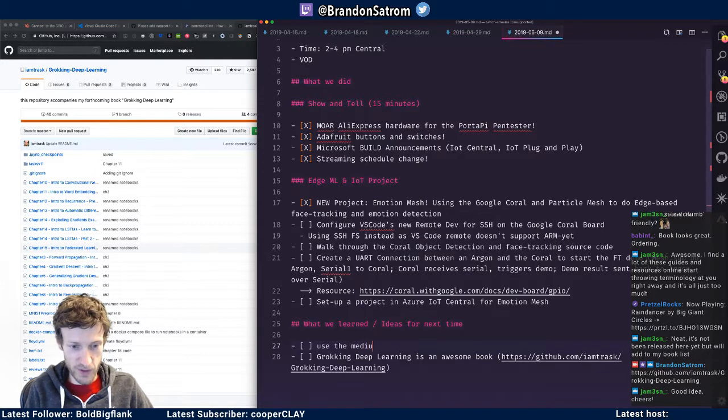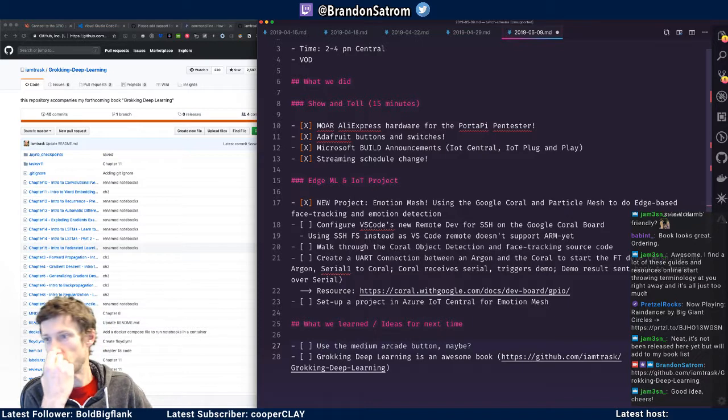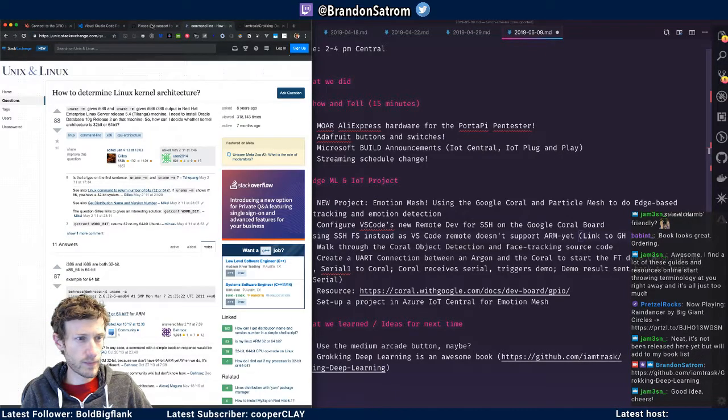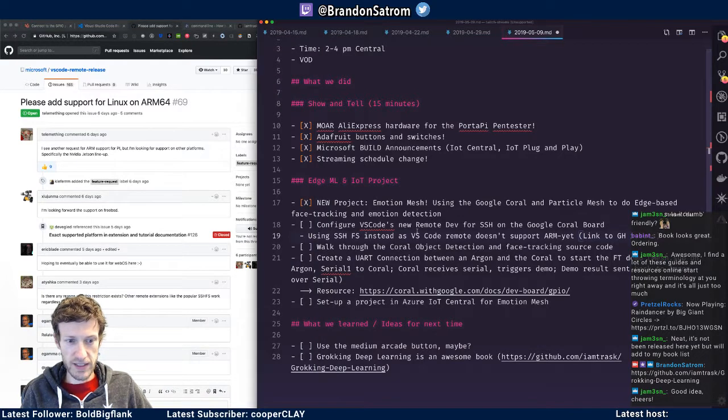Going back to earlier, use the medium arcade button. Make a note to myself to link to the GitHub issues for this later on. But it looks like SSHFS is the recipe for what we need.